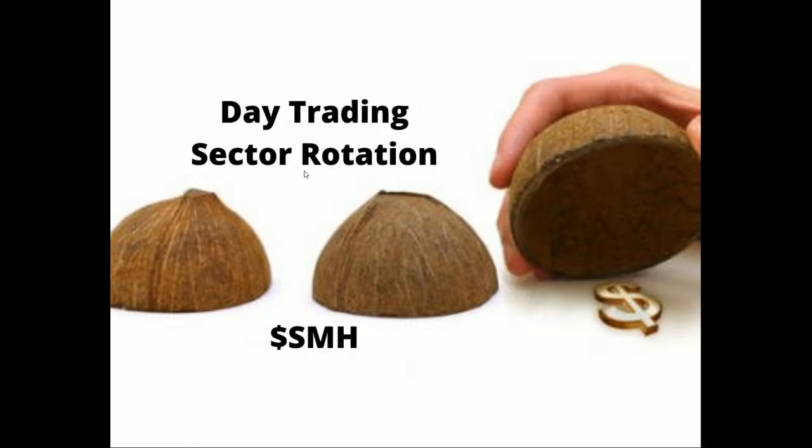So chances are, if you see something moving down, something else is probably moving up, unless we get into a full crash zone where everything is just flushing. So the key is to know your sectors and to see where money is going. If you see the SMH going down or tech going down, but you see the home builders going up, well, chances are money is rotating out of tech and rotating into home builders. We do see that action happen a lot, and that really helps us on the day trade side to see where there's relative strength.